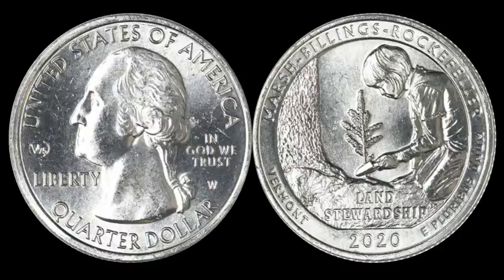Pretty incredible stuff here. And this is a coin, ladies and gentlemen, that has enjoyed the biggest jump in the last 6 months over any other ATB West Point quarter on the list, or any of the 10 for that matter. And it's another 2020. This time it's the Marsh Billings Rockefeller ATB quarter. This is another V75 Privy coin. This coin 6 months ago, like I had talked about, was in that $10 to $15 range. But boy, have things changed in a hurry.